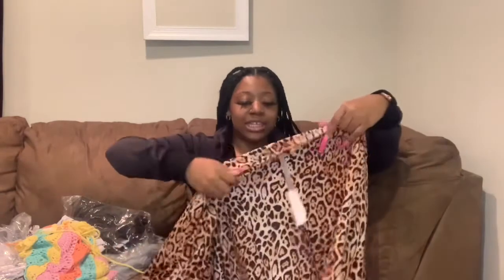Now, last but not least is the cover-up I bought to go with the Victoria's Secret bathing suit. And I did get it from Victoria's Secret too. Actually, I didn't buy it. He bought it. But that's besides the point. I was trying to put this back because it's nice and all, but this was like $70. Now, this is really cute. I'm not going to say it's ugly, but I don't think it's worth $70, Victoria's Secret. So y'all need to count y'all days on this, because y'all not about to try to run my man's pockets dry.